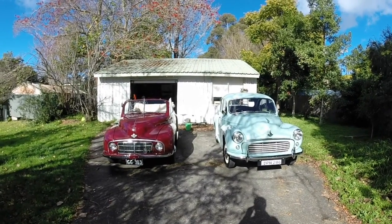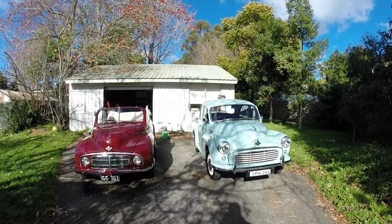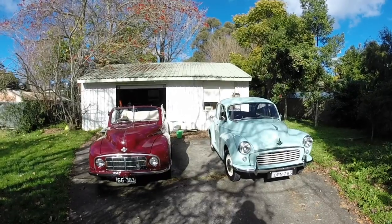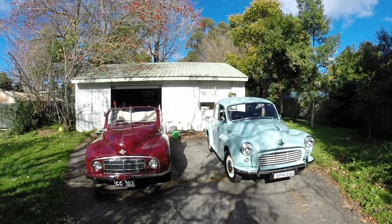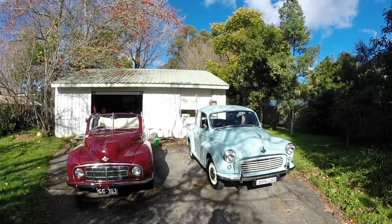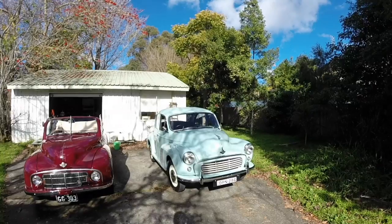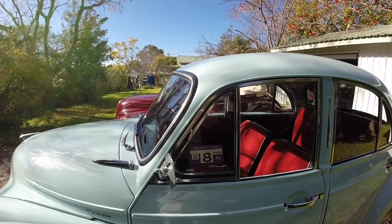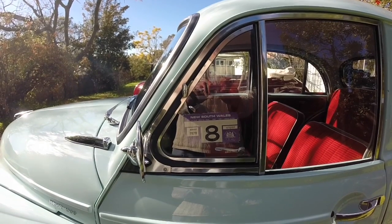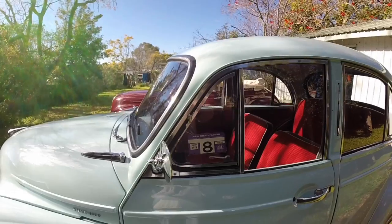So here I am out with my two girls, two Morris Minors, Olive the 49 Tourer and Elsie the 57 four-door. My cars are named after World War I nurses, which I think is quite apt. So we're going to have a bit of a look at Elsie, who got her registration on Thursday. As you can see here, the last time Elsie was registered was in August 1979. So it's been quite a long process to get her back on the road.